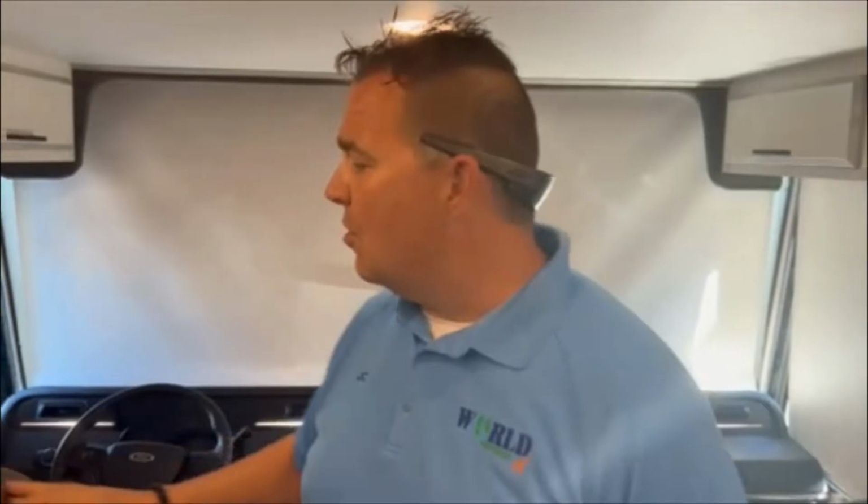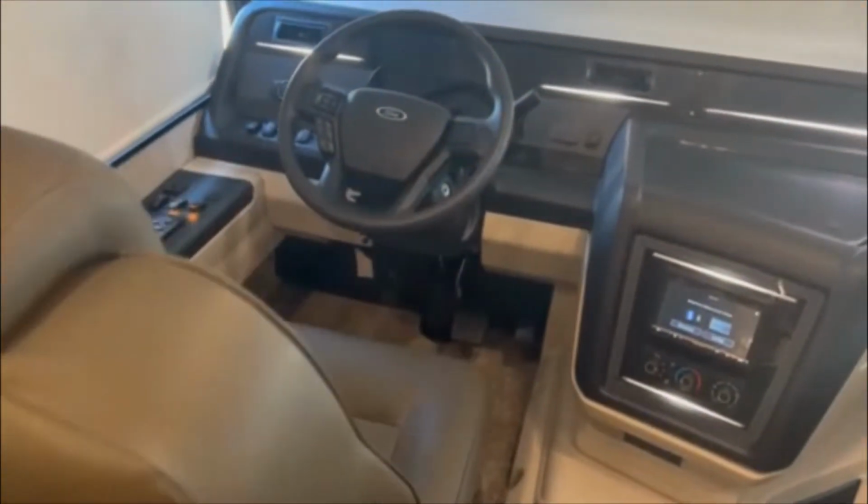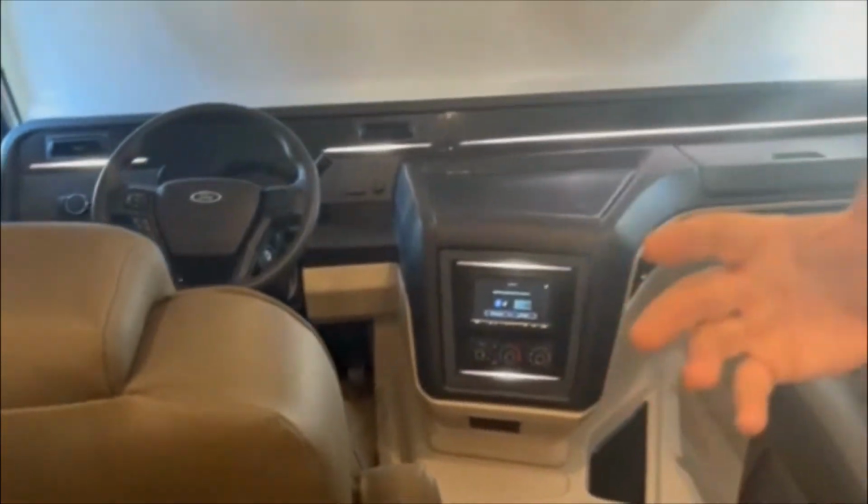All right, you guys, now we're on the inside of the 34B. This is the Precept, and again, with the A-Class models, the nicest part about that is overall room and what gives you that feel of a home. We're gonna start off, obviously you have the two swivel chairs. These will turn around and allow you to get into this overall living area.